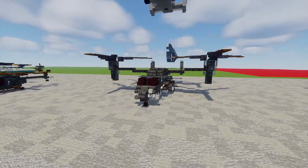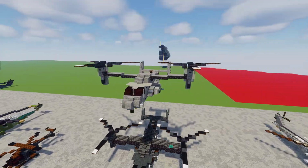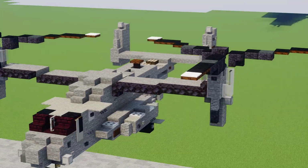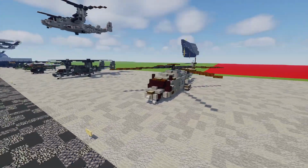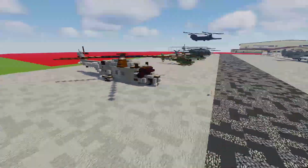Alright, and then we have the Osprey. This is the CV-22 with the V-22 on top. So I guess one is for the US Navy and one's for the Marine Corps. I don't know, man. So that's an interesting way to build the Osprey. Very cool. Then next up, the NH-90. This is some kind of European military helicopter. Take a look at that.